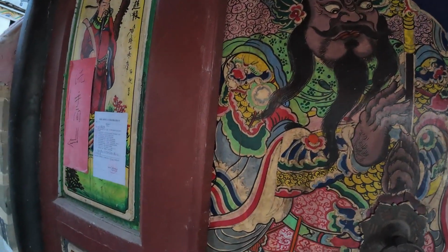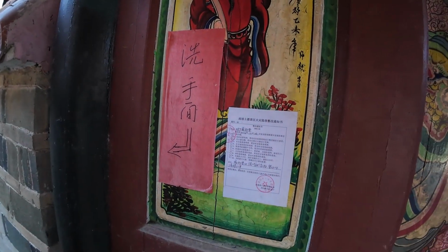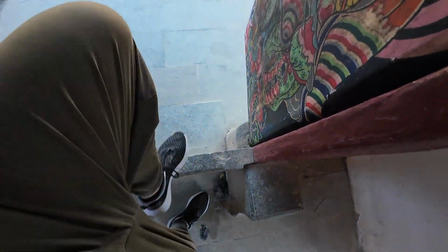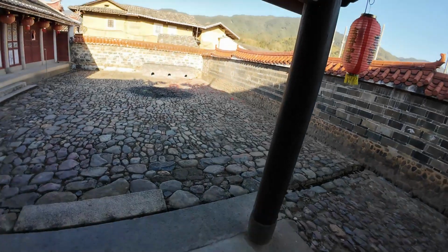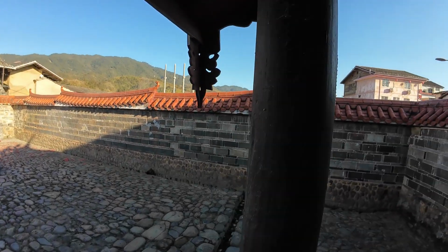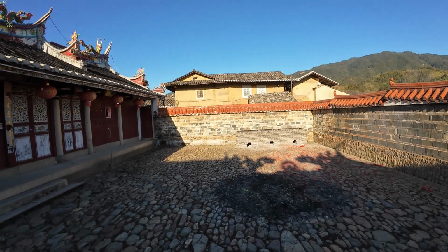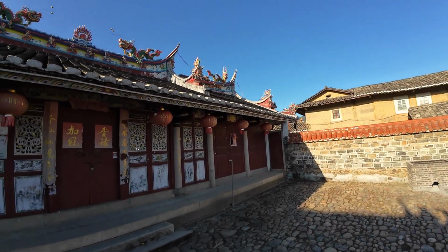Paintings protecting it. I have no idea what is written here. Zero idea. Now let's see if we can get inside, and maybe there will be some people praying, or it's left here empty and a bit abandoned.